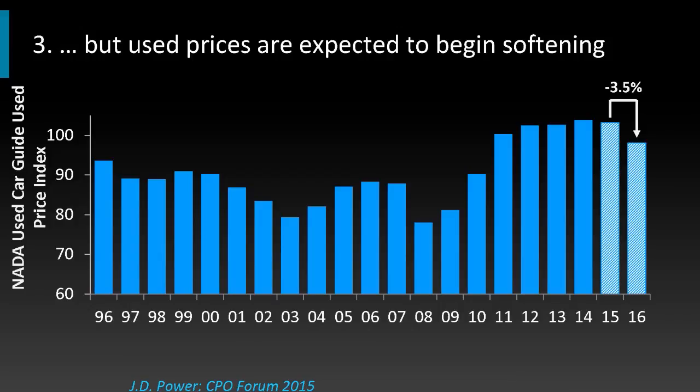This, however, this trend we do expect to perhaps slow down a little bit and reach its peak and start to retreat as we go forward. And for that reason, I'll share some information from some colleagues of mine at NADA Used Car Guide.